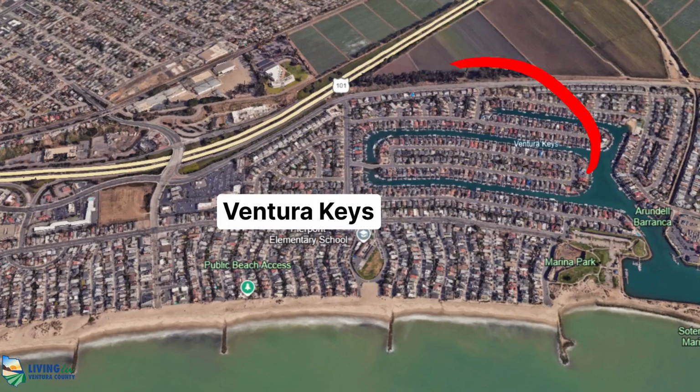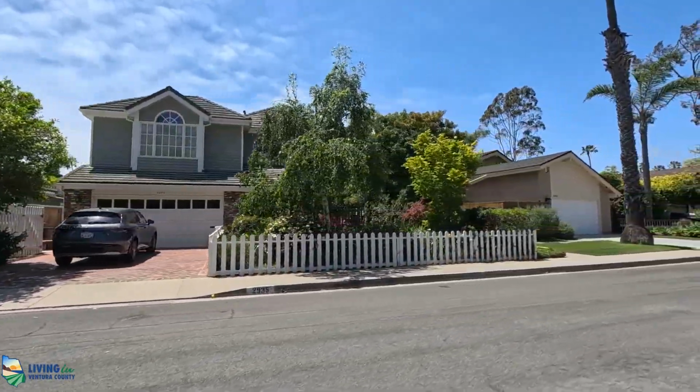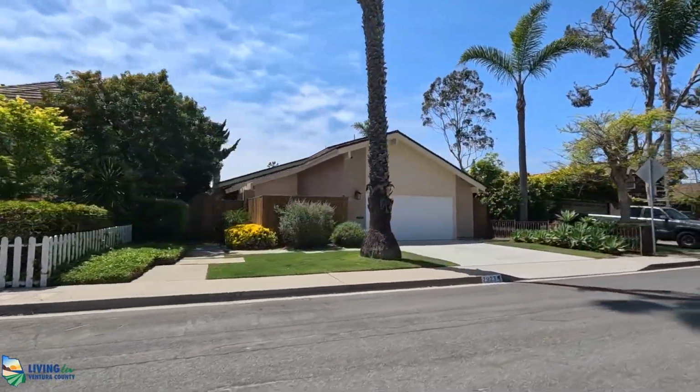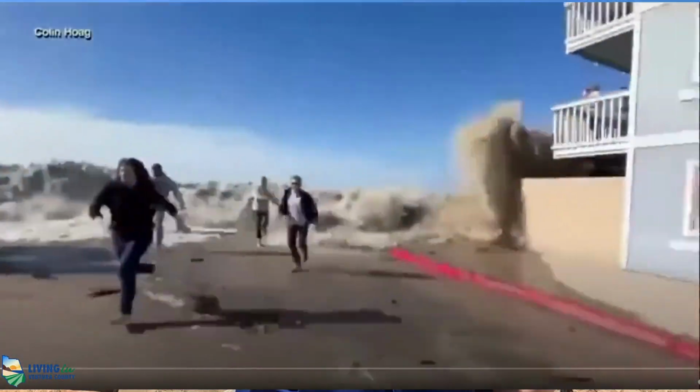One of the things that sets apart the Pierpont neighborhood is geography, like its own little island, especially as you get into the Ventura Keys neighborhood too, which is right here. It's really tucked away. Those homes were built in the 60s and were originally for sale for around $35,000. What a bargain.